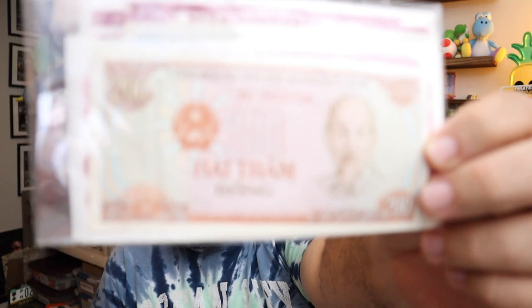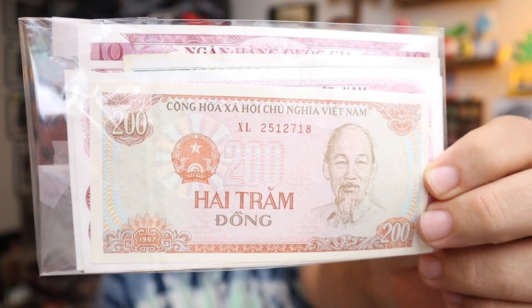Next up is a lot of six. We are allowed to sell currency again, and it's taken a while, but we decided to give this a shot. These are Vietnam dong, and yes, that really is the name of their currency, dong. I'm not just making that up to be funny. It says right on there. It's a lot of six Vietnam bills. It's $8 plus shipping.